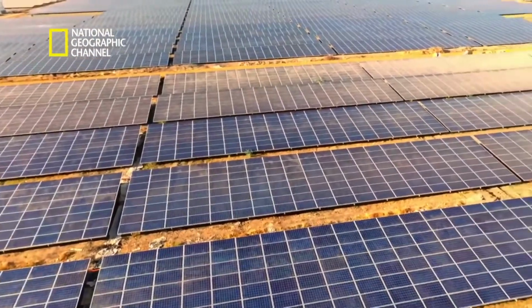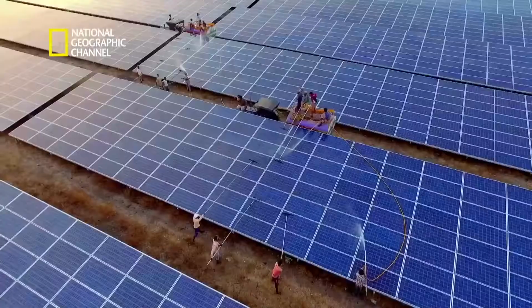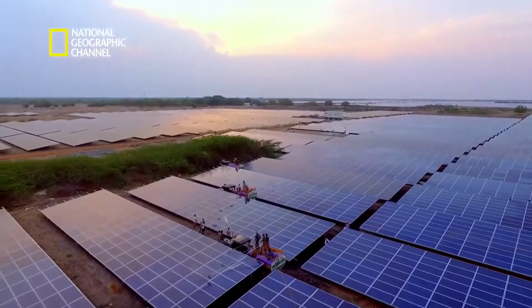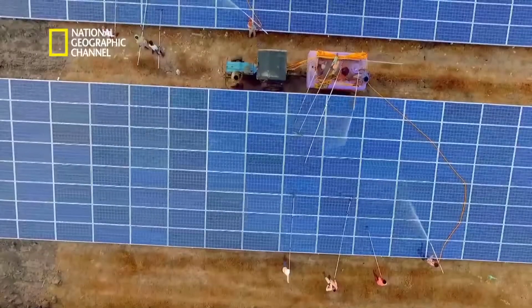And if not a cloudy or rainy day, electricity generation can take a hit if modules are dusty. Luckily, solar power plants are relatively easy to maintain. An average photovoltaic cell may last 25 years or more if you regularly clean the module.